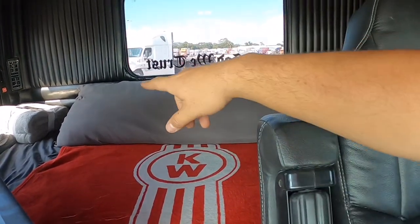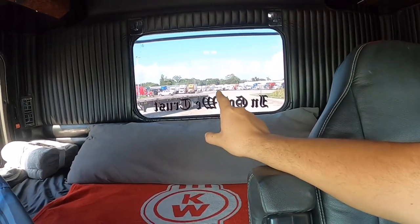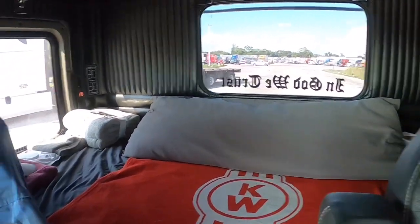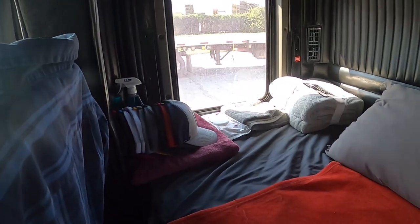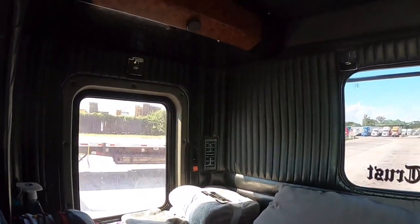And I have a long gray pillow right there. Back window, the truck didn't have that window when I first got it. I have some hats there, some towels. That's a new blanket, I haven't used it. I have little chrome covers on the buns up here.